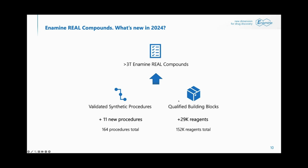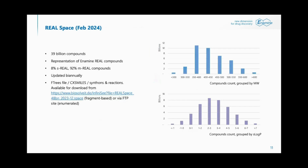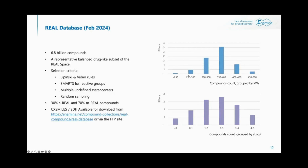So those are a few things about the compounds that we added. Basically, that's the xREAL space. We've added some new procedures and some reagents that allowed us to expand the space, as I said, to 2.7 trillion molecules. That's the basic information about the space. As you can see here, REAL Space is a subspace of the REAL compounds universe, selected to have really lead-like compounds. The REAL database has even stricter criteria for the selection of compounds, and you can see that the average molecular weight is shifted toward lower Daltons.